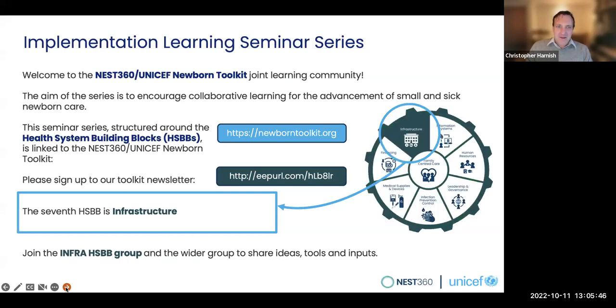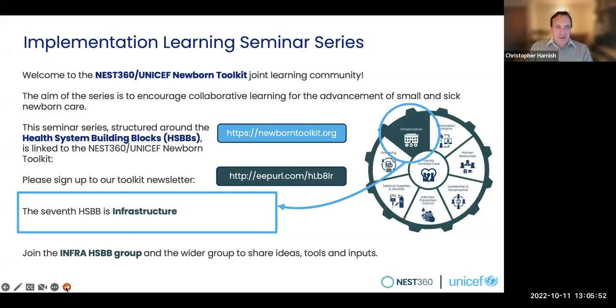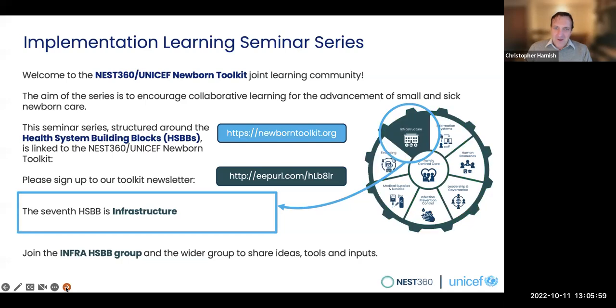The aim of this series is to encourage collaborative learning for the advancement of small and sick newborn care. This is one of the series built around the health systems building blocks. You can find more information at each of the links on this slide. And this is the 7th HSBB learning series. This one focused on infrastructure. So we're really happy to have everyone here today, and let's get started.